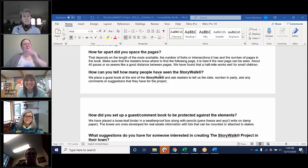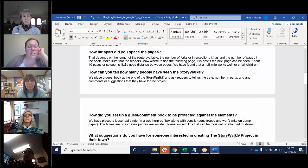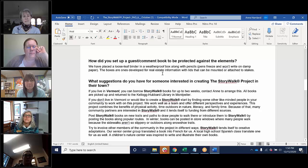So I went to the library that was mentioned in the credit statement, and they actually have a frequently asked question document that I threw into the chat that talks about how they chose how far apart to put their pages, and they said they have about 40 paces. So it seems like a good distance. And it says that they find that a half mile works well for small children. I don't know about a half mile. And they use a guest comment book at the end in a weatherproof box with pencils because pens freeze and they won't write on damp pages.